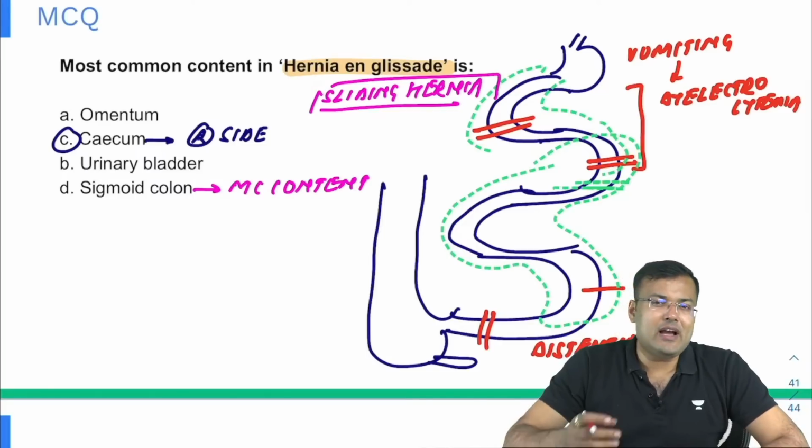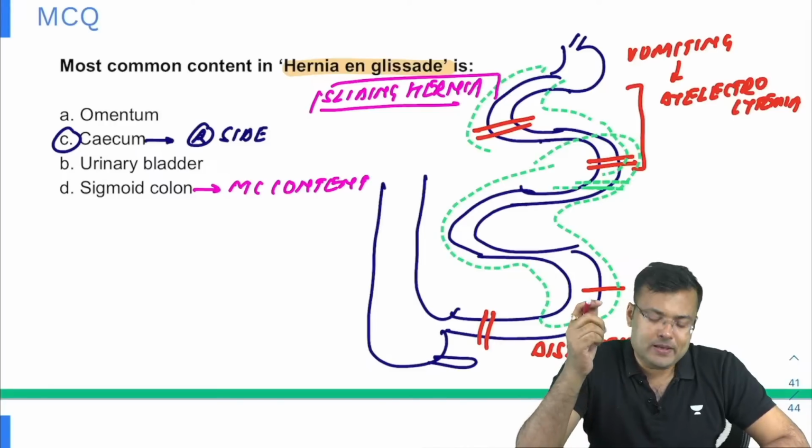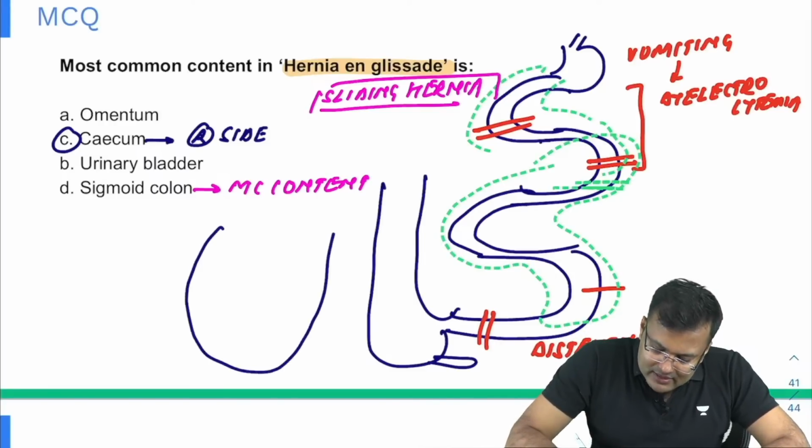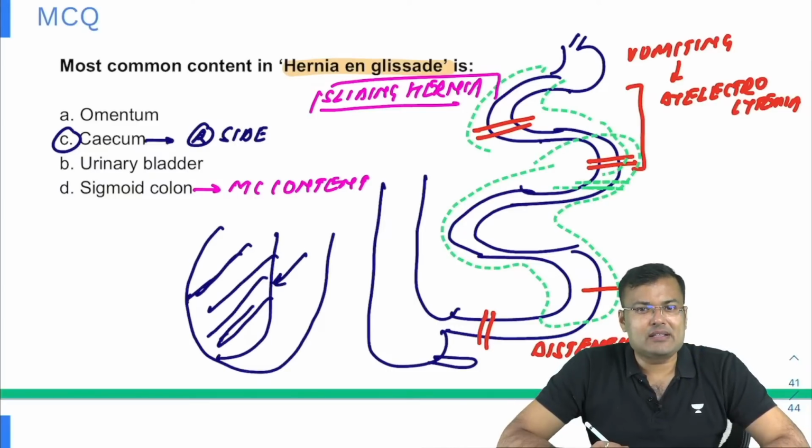What is sliding hernia? When the posterior wall of sac is formed by viscera. See? It's like this. This is the anterior wall of sac and this is the bowel. So posterior wall of sac is formed by viscera, that is sliding hernia.